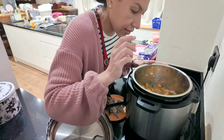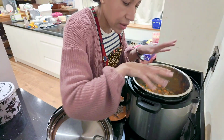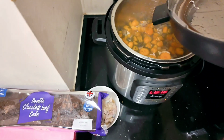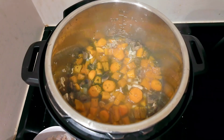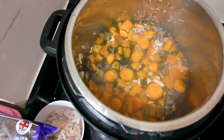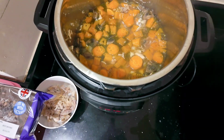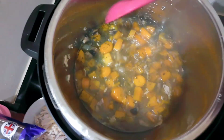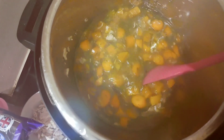And then we'll add some spinach at the end of it, some frozen spinach, and that will just add a bit of green. Okay, let's have a look. Oh, that smells so good. So good. Look at all that veggie goodness. Okay, let's give this a lovely stir. And oh, I cannot wait.